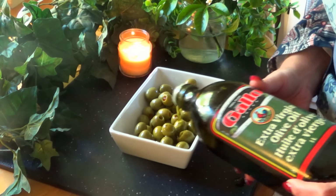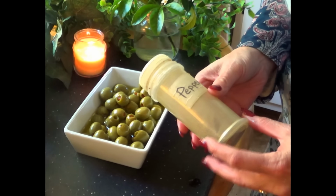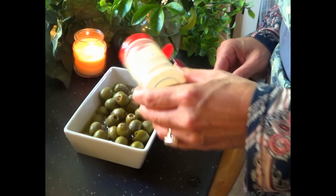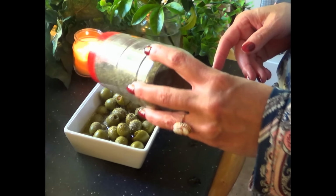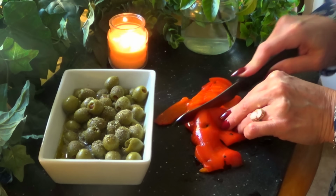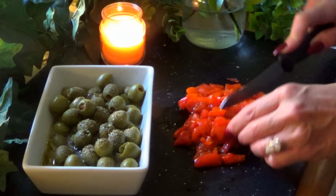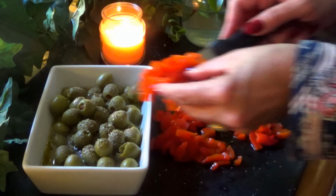Then we'll just take a little bit of olive oil, about 1/4 cup, a half a teaspoon of pepper and some garlic powder, and a teaspoon of Italian seasoning. Then I just take a jar of roasted red peppers, which you can find in any grocery store, and we'll just chop some up in little pieces, and I'm using about 1/4 cup. Add them to the olives and stir them together.